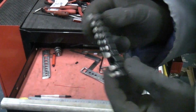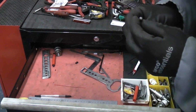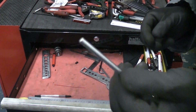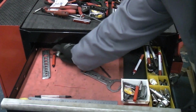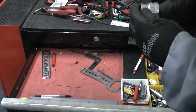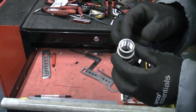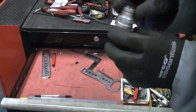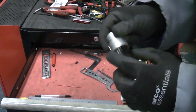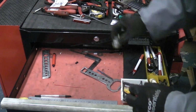Then got a few assorted bits. Piece of steel that I've been saving, I don't know what for. Another X key. Got a stainless steel reducer there, but I don't actually use that as a reducer. There is one particular job that I do, I think it's knocking a bearing out, and that is the exact perfect size to fit over the bearing, so that's why that is in there.